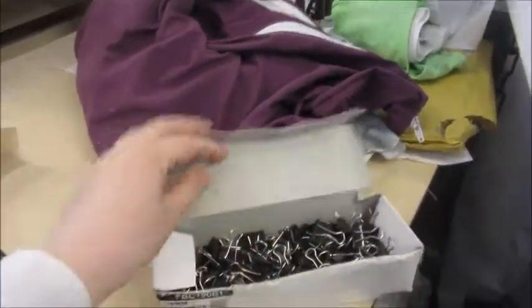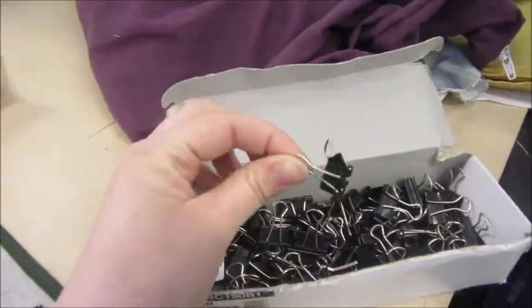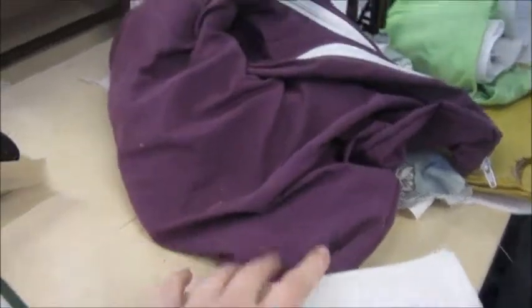These are just a box of little bulldog clips, which are so useful, especially in corsetry when you're working with pretty thick coutil and trying to get pins through it, it's just a pain. I've got an ironing mat here, but I really do want an ironing board at some point. So, if I move the chair out of the way.